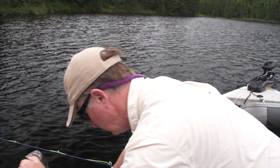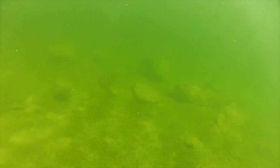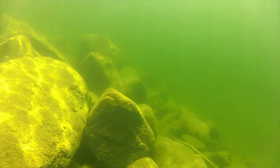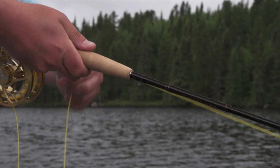All right, I'll get him in here. And I'll just bring him up on my hand. This is the post-spawn period, with many large females that are hungry and feeding heavily. They're often cruising along rocky shorelines and hanging near drop-offs. During this time of the year, action can be literally non-stop.